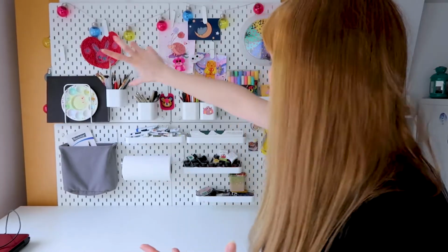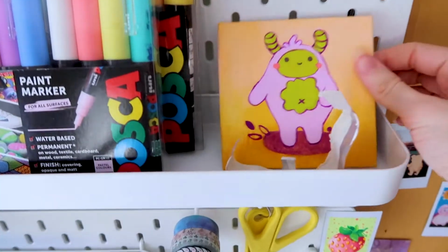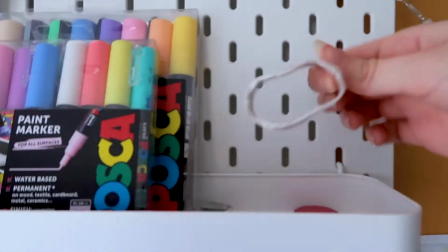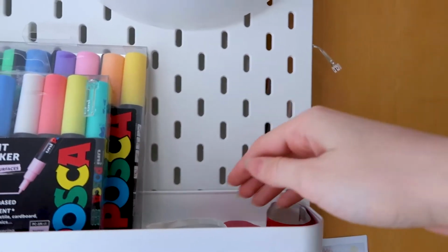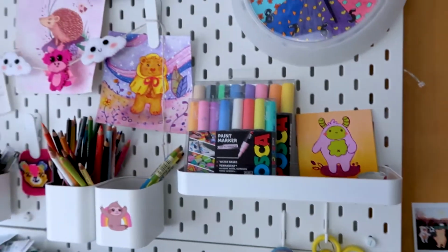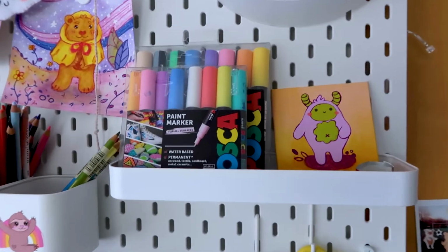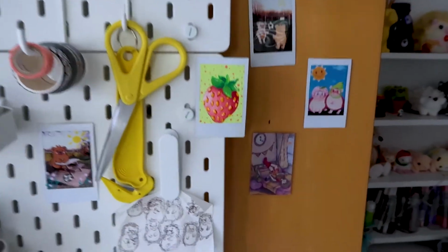I've got lots of pieces of art I've made, stuff from other people as well. I've got more Posca markers here, as well as this little Yeti painting. I also have these. They don't look like much at the moment because they've sort of fallen apart, but these are the stencils I made for my clay pins that I made a while back. I just keep hold of them there. They're not in perfect condition, but they do the job at cutting the clay in the shape I want and keep it consistent. I've just got some Polaroids.